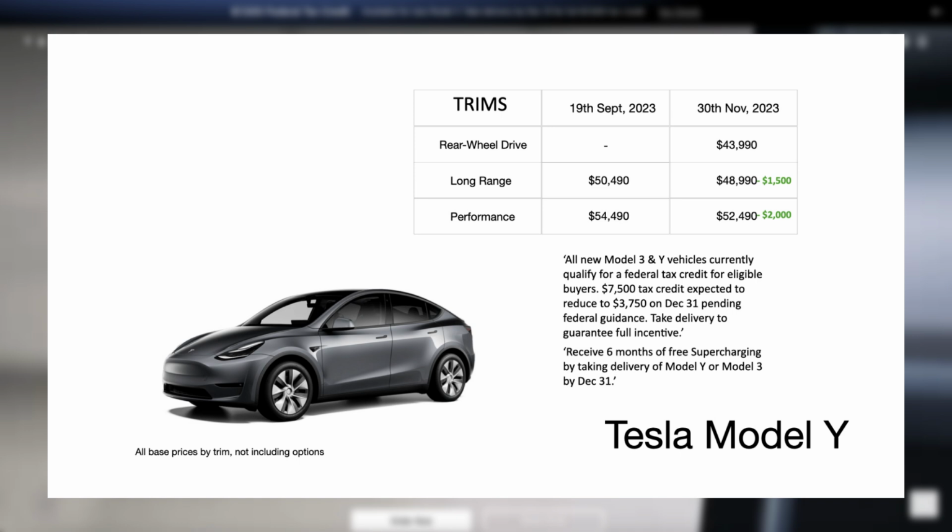The Model Y has a new rear-wheel drive trim on offer priced at $43,990. This was not on offer at the time of the last update. The Model Y with the 4680 structural battery pack was introduced and withdrawn in the preceding period. So the entry-level Model Y now is the rear-wheel drive option. The Model Y long range, priced at $50,490 at the time of our last update, is currently priced at $48,990, down by $1,500. And the Model Y Performance, which was priced at $54,490, is now available at $52,490, less by $2,000.